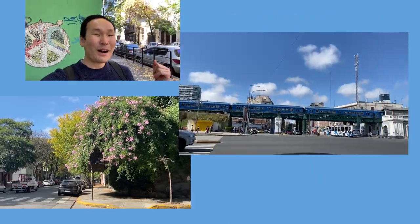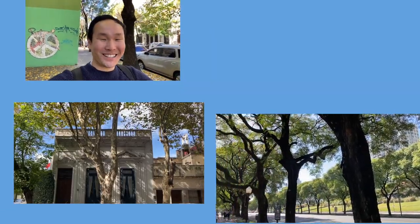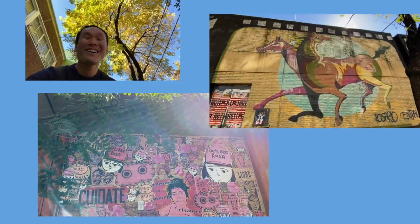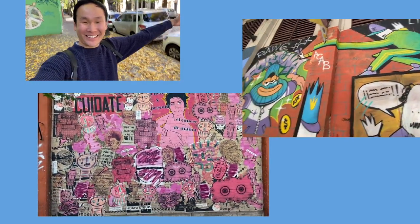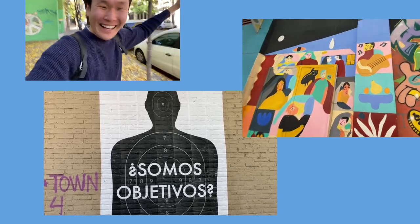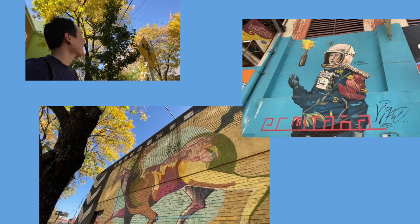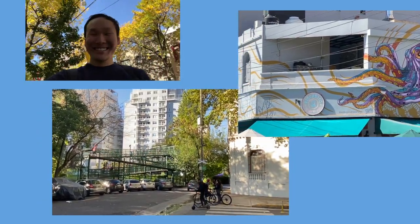How do I sum up autumn in Palermo, in Buenos Aires? Well, you just have to look up, and this is how I would describe it. Sweater weather, beautiful crunchy leaves to walk through, and a beautiful change of colors all around.